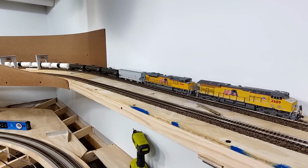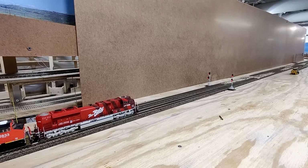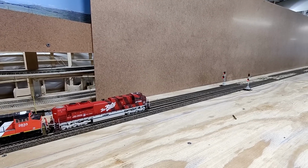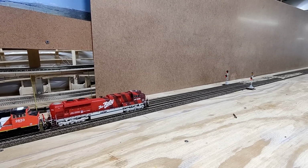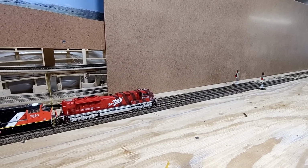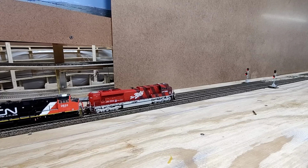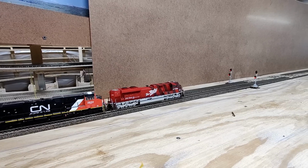So this is about as far as we've gotten so far. It's about another 18 feet of track. Here we'll run the other track. This is a stack train headed up by a Heritage unit, MKT. That's an Athearn SD70ACE, and it has with it a CN GEVO. It also has a signal now, so it will head towards the Aspen Tunnels from Evanston.